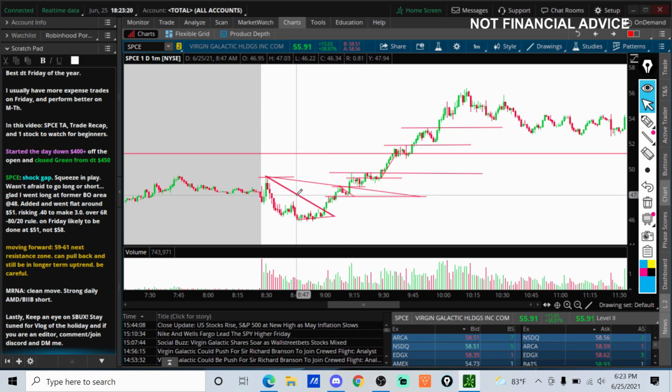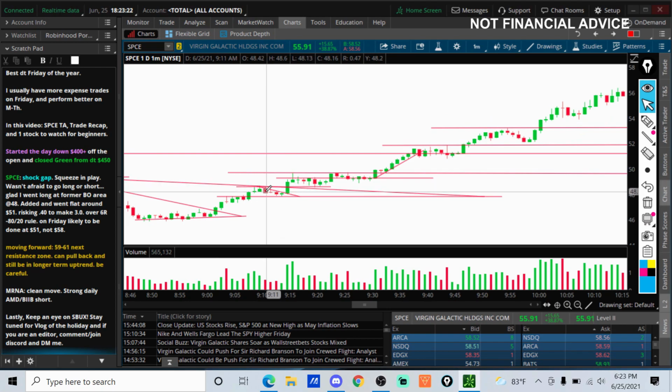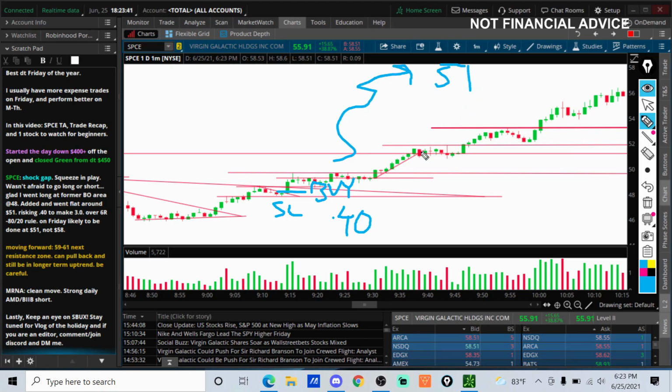Then once we started to pull back and hold this as support, I went ahead and went long SPCE, and I'm buying right here. I'm buying like 400 shares, decent size, but my stop loss is only 40 cents away, about 47.69. So risking 40 cents, and I said I was targeting up at the 51 area. So risking 40 cents to make about $3 because I'm buying at 48.